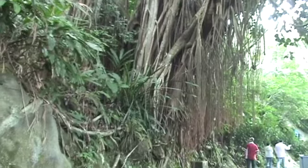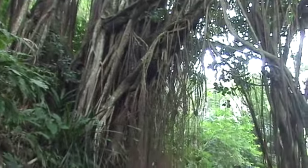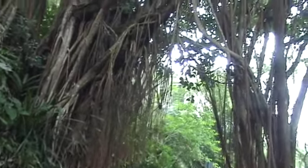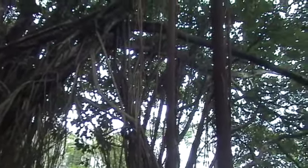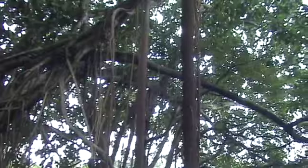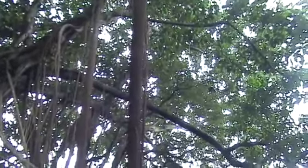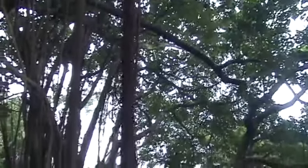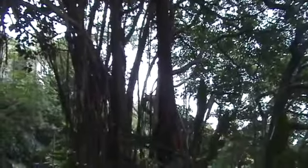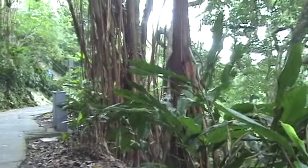So it's interesting to look at one of these trees again, because what I realized, I didn't realize before, is that when it sends off a branch way off to the side, it can't support itself. So it's dropped down these tendrils, if you will, which then become supporting trees or roots or beams or whatever you want to call it for that extended limb.